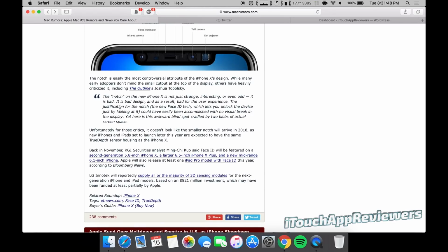So you guys can see this guy was shitting on the notch. I don't know why. It's really not that bad if you actually use the phone. Maybe this guy's just an Apple hater, I don't know, but even people that are not Apple fanboys, as soon as they have the phone in their hand and they use it, the notch does not matter unless you're watching full screen video. That is the only time that it matters.